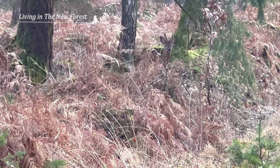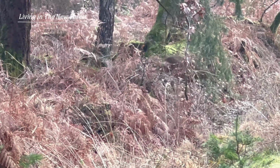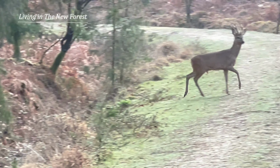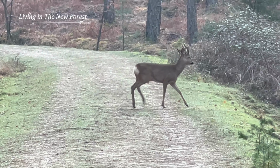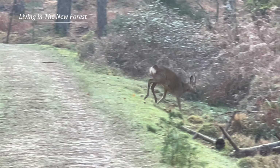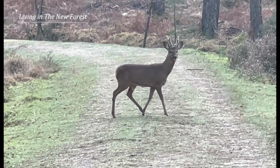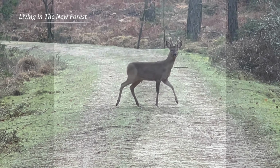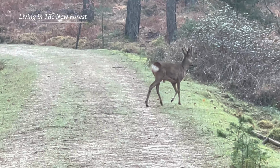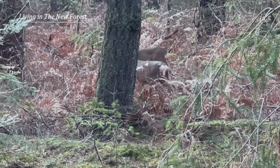One morning in early March, this Roe Deer buck suddenly appeared in front of me. As we can see, he's growing his new antlers. The Roe Deer rut is in the summer, unlike the other deer, so his new antlers grow earlier in the year. Let's bring him back again to have a better look. We can see that the antlers are still in velvet. He goes on his way and meets a doe. I think they're just good friends rather than a pair.